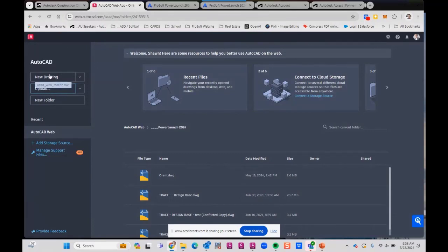So if you had very simple sketches or something, maybe you're in a meeting, wanted to sketch something out, you can create new drawings here. You can upload drawings. So if you wanted to share with people who don't have AutoCAD, you can upload drawings here. You can share. So I uploaded one a couple days ago. I'm just going to open it up real quick.